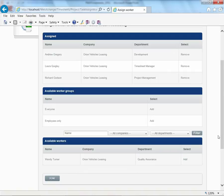It also shows us that workers can be assigned from groups, individually, or we can assign everyone to that particular task. This means that when an employee is entering their timesheets, they will only be able to pick tasks that are being assigned to them. This means that the projects and tasks are quite tightly controlled so that the analysis of project time will be accurate.